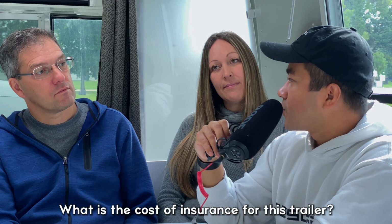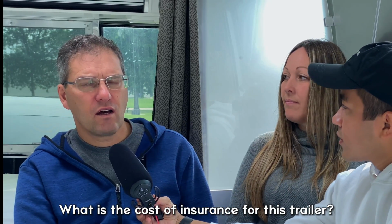So I'm guessing there is insurance for this Airstream. So what is the monthly insurance that you pay for this? I think we pay $400 a year for trailer insurance, and this is more expensive than any trailer I've ever insured before, maybe because Airstreams are more expensive to insure, I'm not sure, but it's through Manitoba Public Insurance, like our provincial insurance carrier. Yeah, $400 a year.